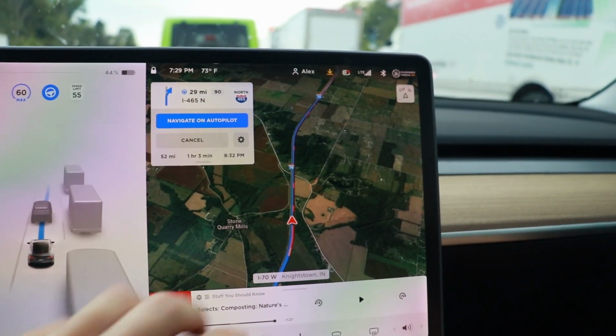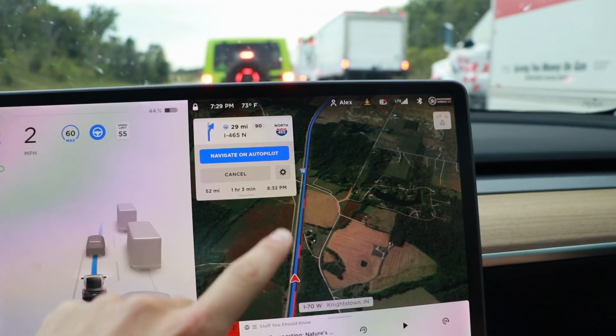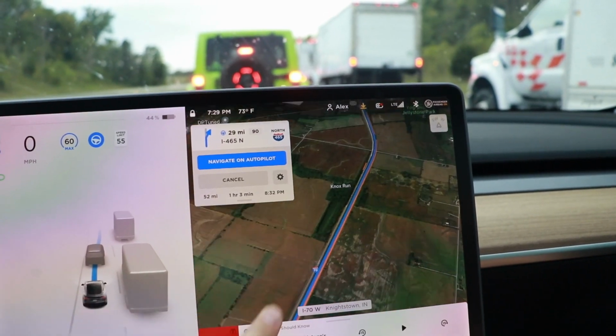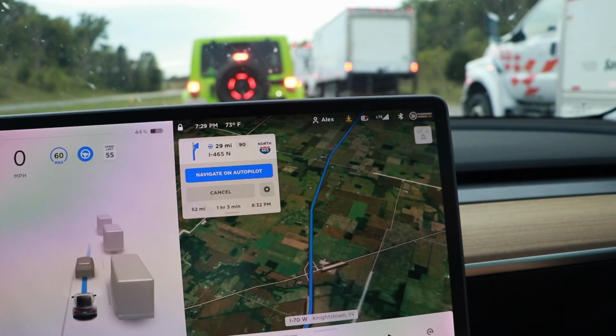You can also see the live traffic on the map here, which is pretty cool. It's going to be red here for the next few miles at least, and till we get up around this turn and maybe even a little bit farther.